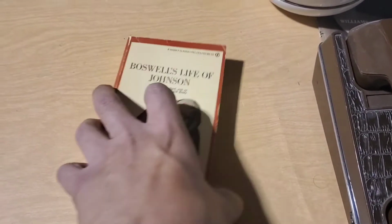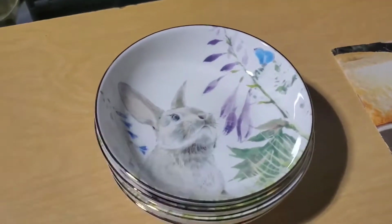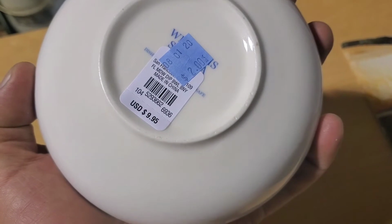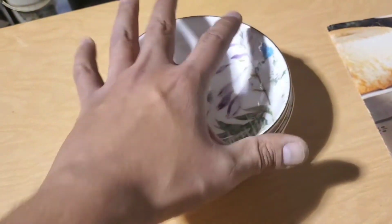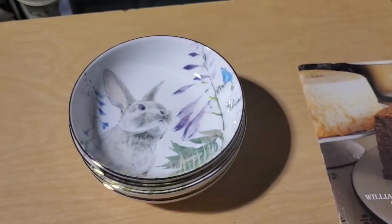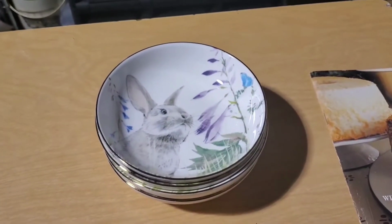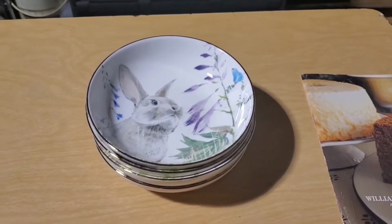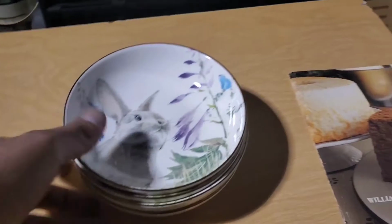It's out the door. This is a set of dipping bowls by Williams-Sonoma. Apparently I paid $2 a piece for them. They're originally $10. There's 4. I paid $8. Those sold for $34. Free shipping on Mercari. I'm guessing it's going to cost no more than $10 to ship them, so let's say 10. I made $16 on that deal. Yeah, that's fine with me.